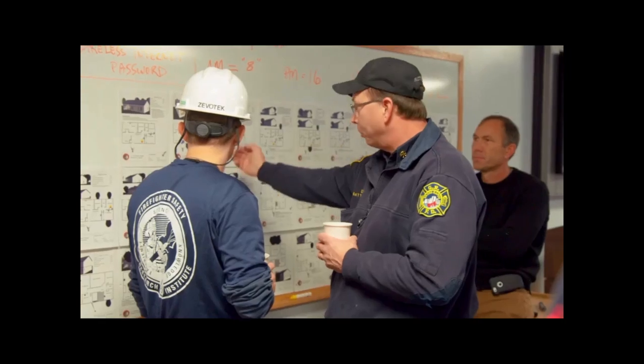Ultimately, we want those firefighters to have the information to make them most efficient and safest, so that we're improving their knowledge, building on their experience, and ultimately improving the safety of the street-level firefighter.